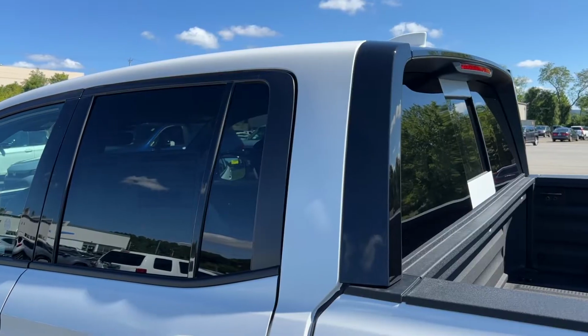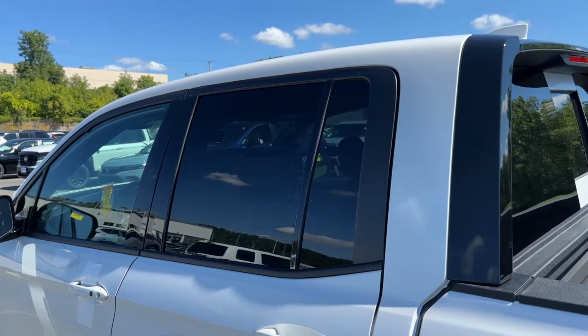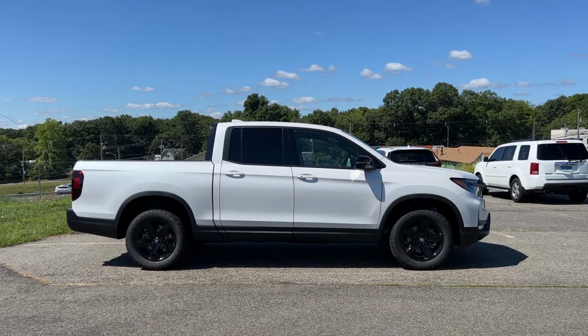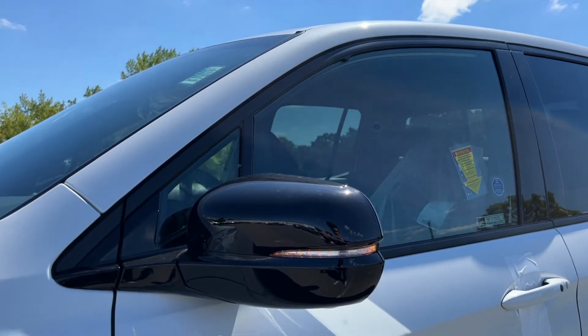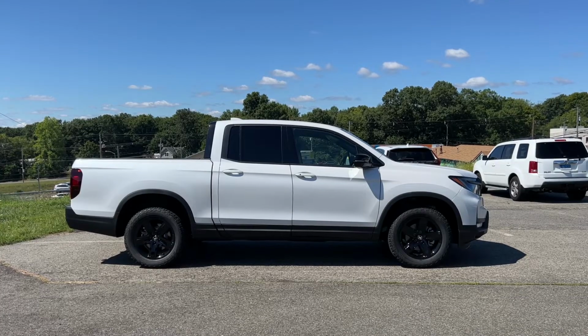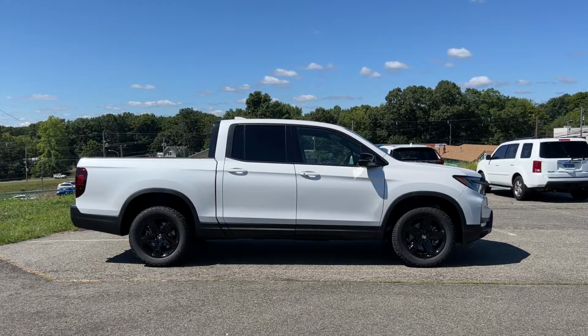All the window trims are finished in flat black, and there is this gloss black trim in the back. Definitely adds a nicer look to the side of this Ridgeline. For the mirrors, they are finished in gloss black. They do have a turn signal indicator on them, and the blind spot monitoring system is located inside the truck. But let's go ahead and move to the back, and I'll show you the back of this Black Edition Ridgeline.